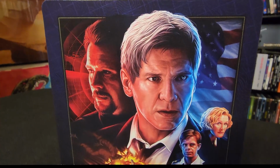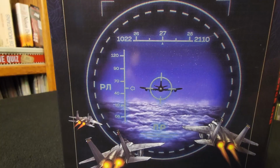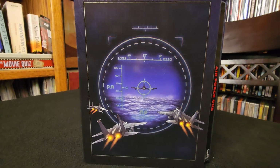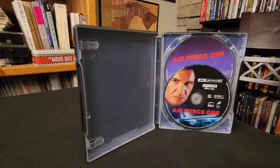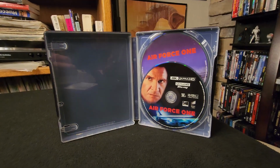But this Steelbook, what can we say? Artwork on the front is absolutely gorgeous. Flip it around, there is great back artwork as well, but the reason you get this Steelbook is definitely that front cover artwork. If you flip it open, sadly there is no artwork on the inside. You get 2 different artwork on the 4K discs and the Blu-ray discs, but if you're going to buy the Steelbook, you buy it because of this front cover.